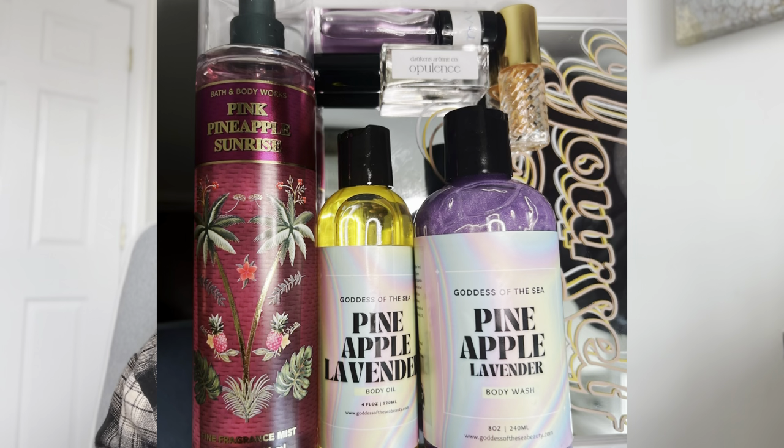Then I layered it with my fever oil, which is inspired by, y'all know it, Jimmy Choo Fever, plus my wet wet oil by Key Essential Oils, which is like mandarin, musk, and floral, plus my pink pineapple sunrise fragrance mist by Bath & Body Works. So it was just giving.